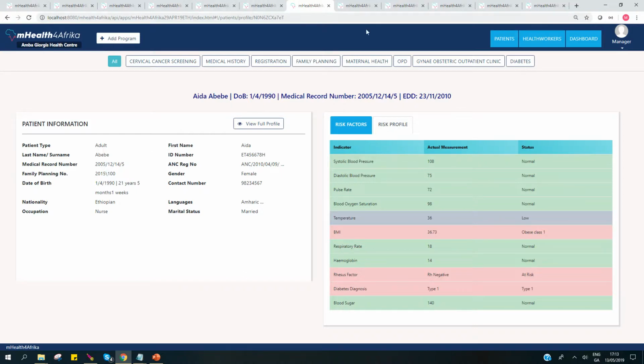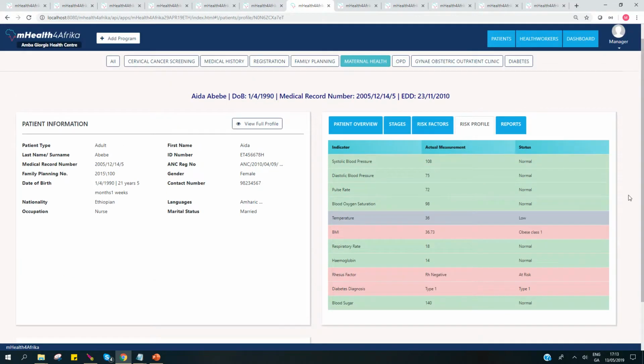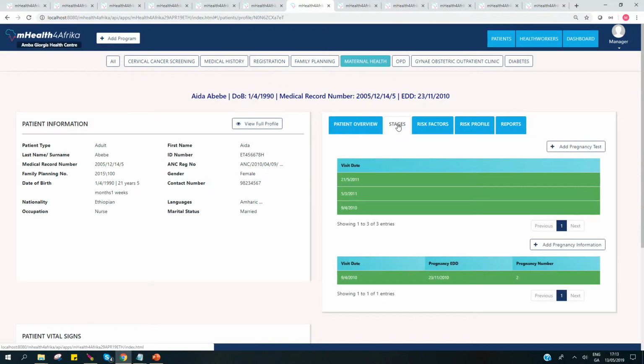So now we're going to go into the maternal program. The patient profile page is rendered in a different way. We have access to the patient overview, which in the case of maternal health is predominantly gynecological information. Then we have access to stages, which in this case is a pregnancy cycle. Here this shows you that this lady is on her second pregnancy and she has followed the ANC process.